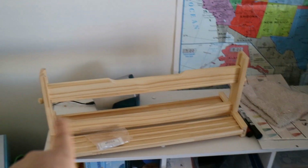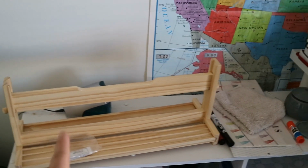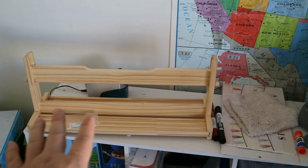Underneath this here is from IKEA. It usually has a roll of butcher paper. It can hold it on there, but we've gone through the butcher paper, so we have to replace that. We have to replace it and put it there.